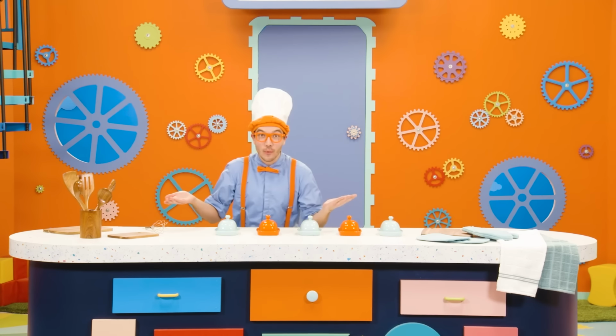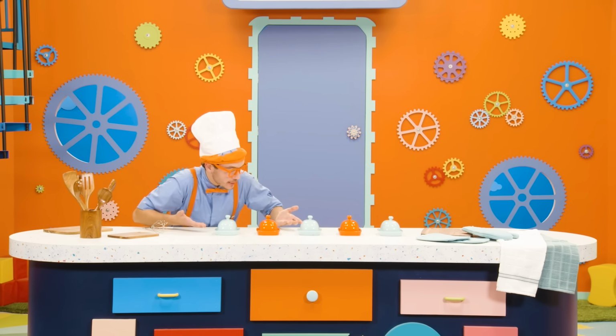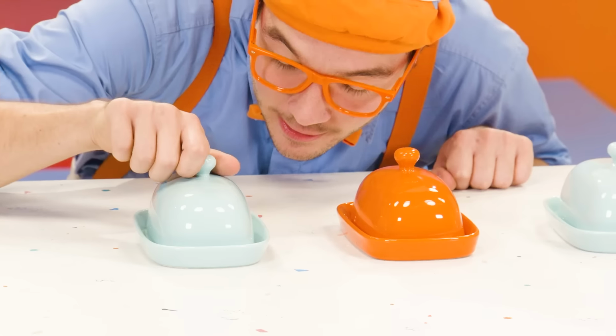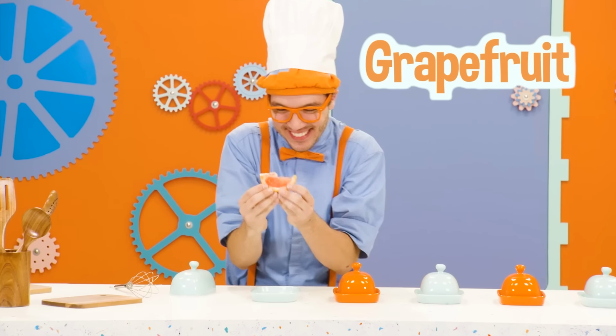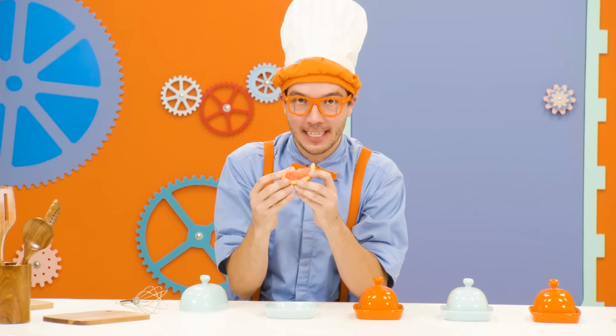Whoa, look, we're here at the chef's table. Ooh, and look at all these little containers. Yeah, I bet there's food for us to taste in each one of them. Let's start right here. Whoa, look at it. It's a grapefruit. Mmm. I bet this grapefruit is really tasty. Okay, let's try it.